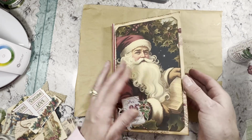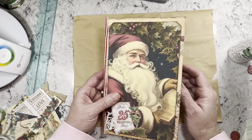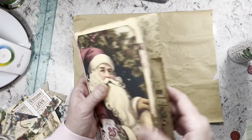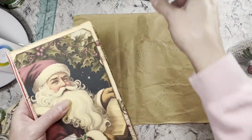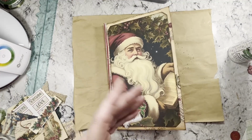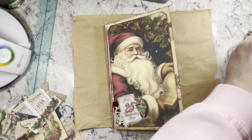Oh, I know. I wanted to start on those tag books, but out of the ephemera. So I think we'll start that tomorrow out of already made Christmas ephemera that I didn't use, because I always make ephemera and I don't know why, because I never use it. But anyways, that's a story for another day.